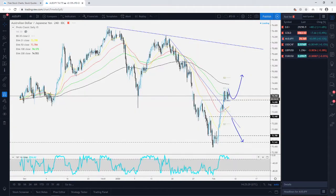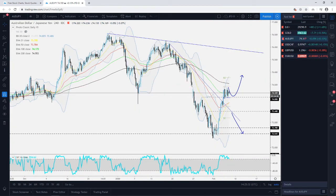Jumping into a few pairs now very quickly, AUDJPY. Now I looked at this one recently as well, and basically the pair managed to stay above this short-term downside line taken from the high of the 17th of January. You can see that the pair yesterday drifted above it. And what I was saying yesterday in my trader's tea time was that if it fails, for example, to travel towards this 200 EMA straight away, it may go for a bit of correction, but we will keep a close eye on this 74 mark.